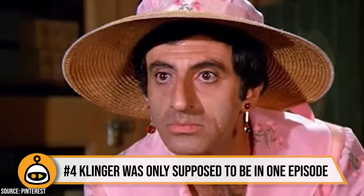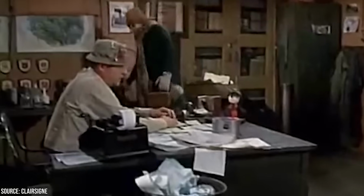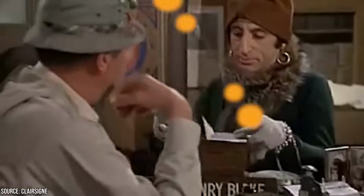Klinger was only supposed to be in one episode, and he was supposed to be gay. To keep him on the show, they turned him into a man who cross-dresses to get kicked out of Korea. The character came from Lenny Bruce, who claimed to have been discharged from the Navy for claiming to have homosexual tendencies.